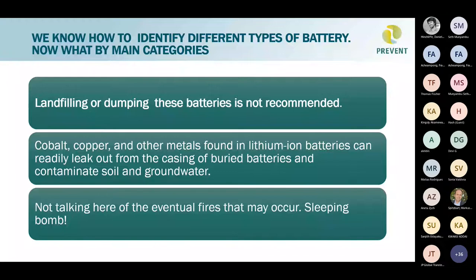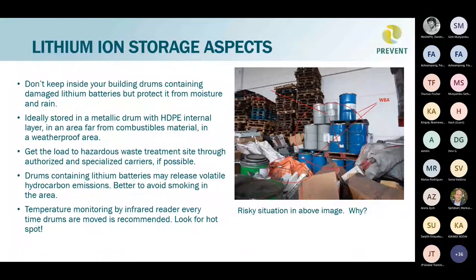Lithium ion storage aspect. If you store lithium ion batteries, there are many things you need to pay attention to, to avoid a risky situation. I have put an image over there. It's an image I took during an audit in Europe somewhere. Those are the drums where we find the lithium ion batteries. As you can see, the area is very crowded. There are pallets, big bags, cardboard, drums of foam, many things that could be good fuel for a fire. And if you have to make an emergency response in this type of situation, it's going to be complicated, because access to the area is not that easy.